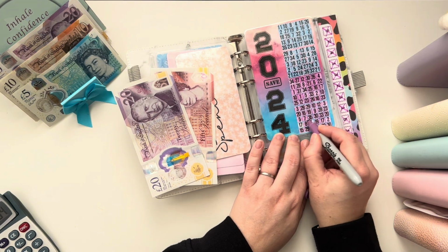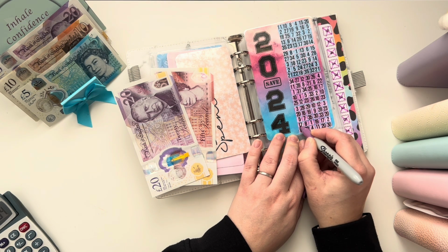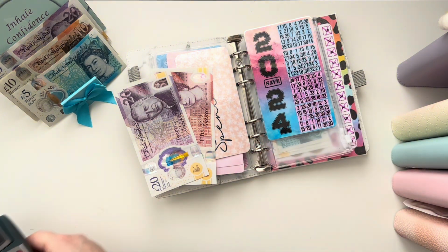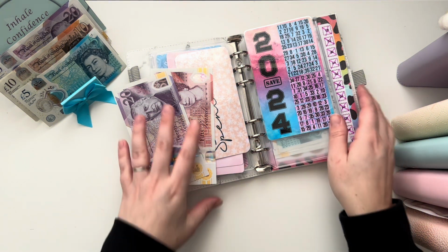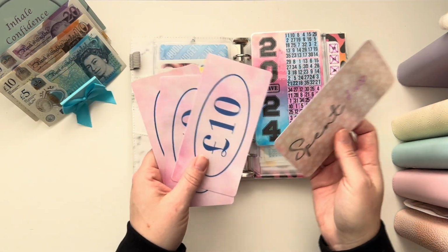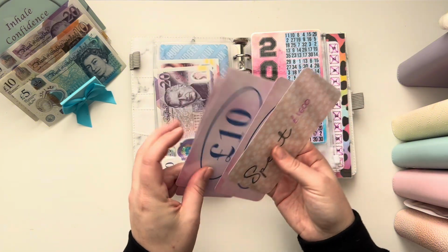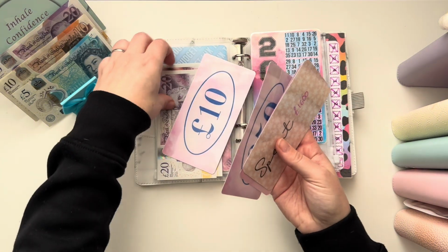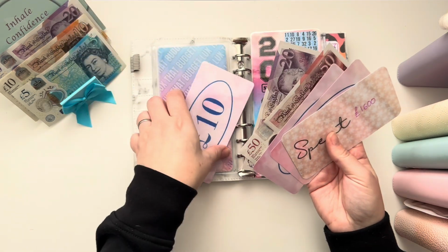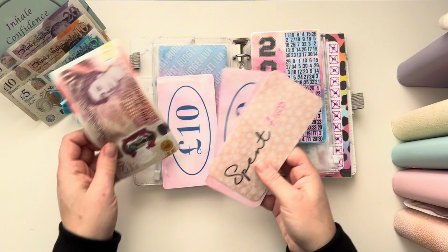Obviously, it would be way more exciting if I had the whole lot in cash. However, I have already started Christmas shopping, so I do not. But that is okay. So I have got, let's have a look. So we've spent 1,600. And so then we've got 1,600, 1,900, 950, 2,000, 2020, 2030. Now it does not look aesthetically pleasing.